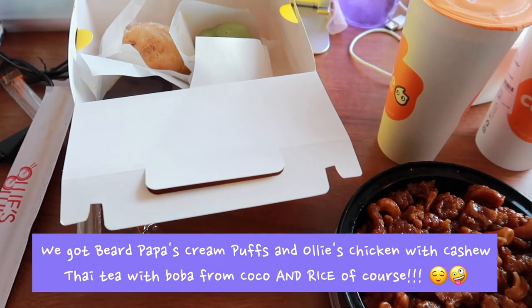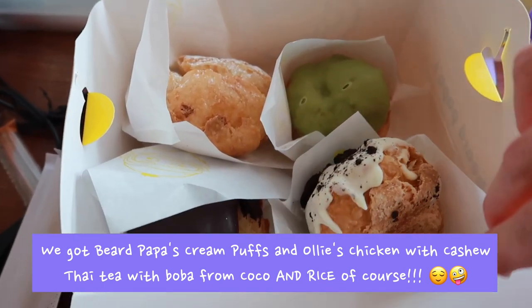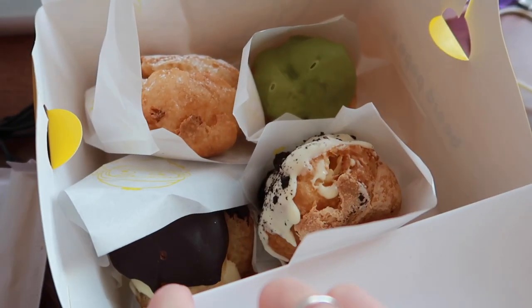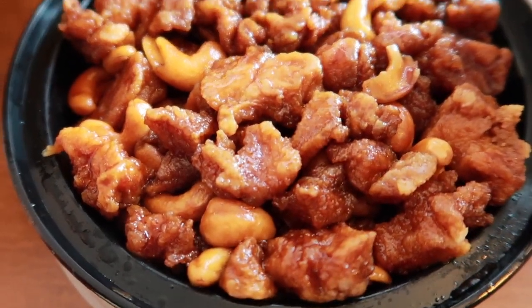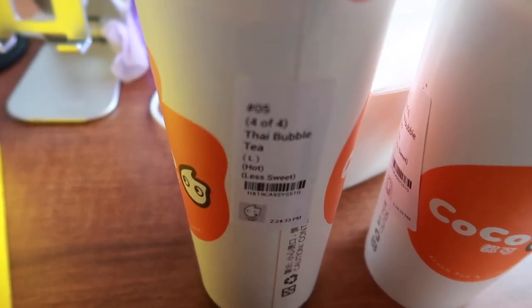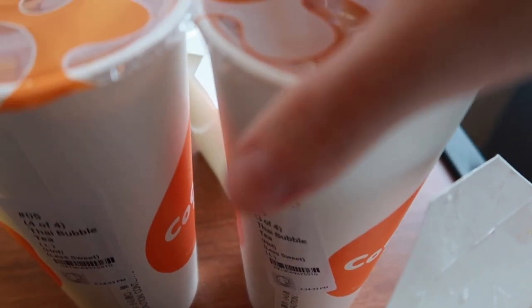Oh my god, we just got back from outside and we got so much great food. We got bear paws. Oh my gosh, I'm so excited. I haven't had cream puffs in so long. And I think this is the chicken cashew. We've got rice and bubble tea. I think one is Thai bubble tea. Oh, both Thai bubble tea.